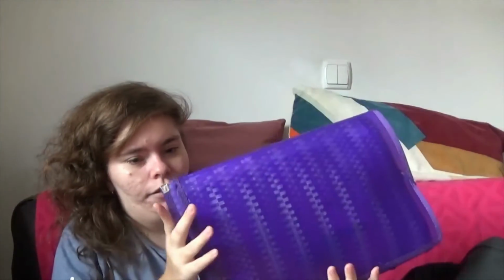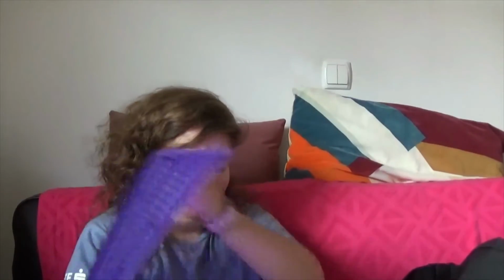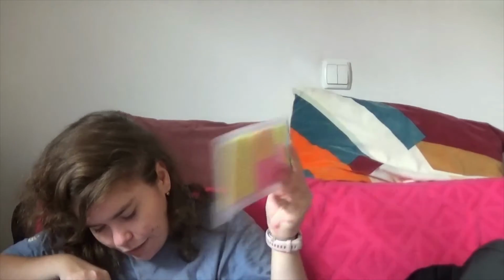I was going to show you this paper filing thing. I don't know what it's called. Okay, I can get this out. I won't need so many sticky notes. Actually, these are just sticky notes, but they are big, and this is one of the packs that I was telling you about, that I already have, and then I have the big one and some others.